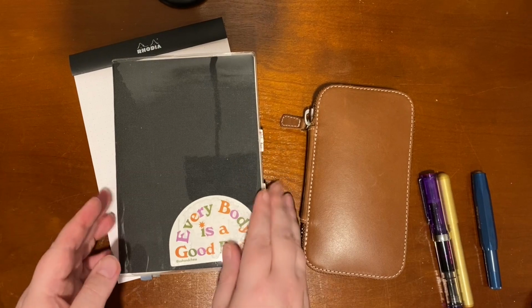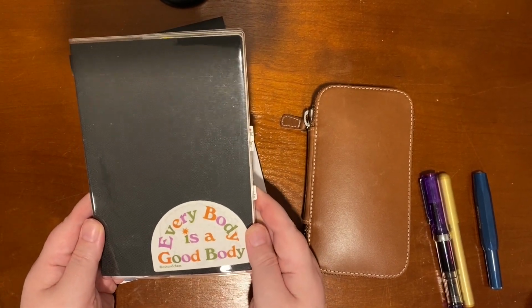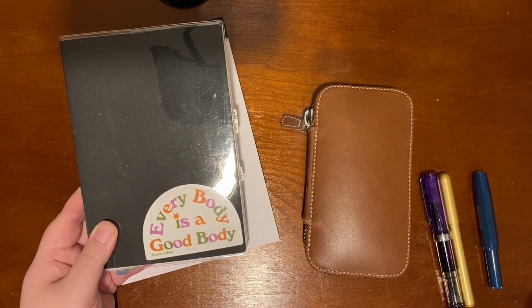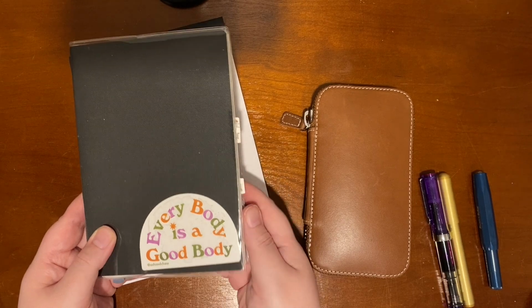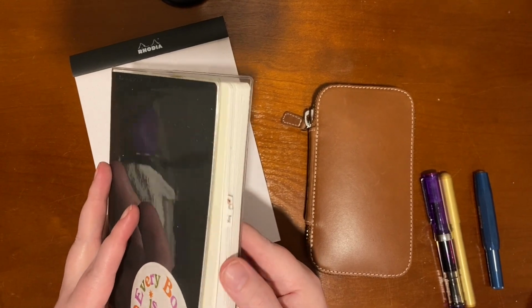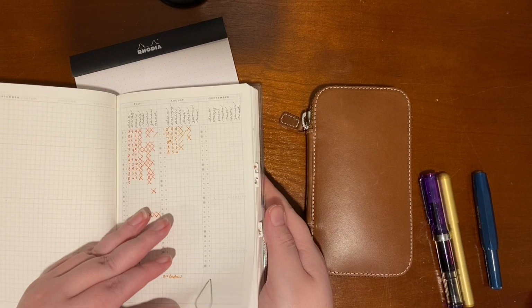Then this is a half-year Common Planner from Sterling Ink in the B6. I got this sticker at a little shop in Old Town Alexandria called Penny Press, I think is the name of it, something like that. It's right on King Street. And I just tucked it in my little vinyl cover here.